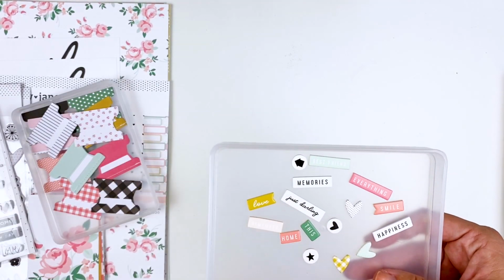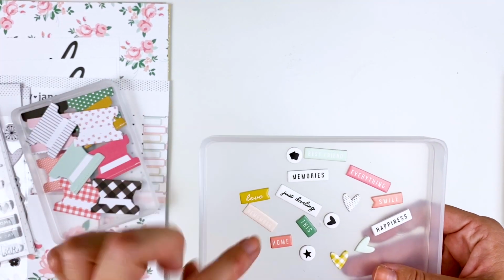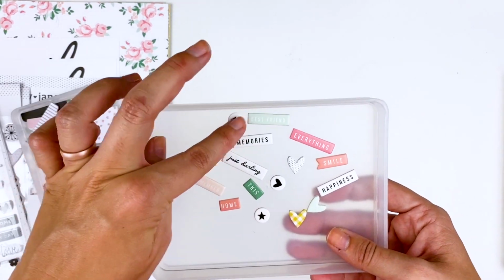But you've got great phrases: happiness, smile, everything, memories, remember, home. We're all about that home life right now. Some little hearts, stars, arrows.